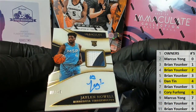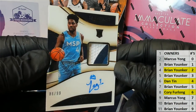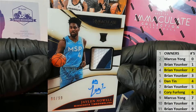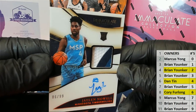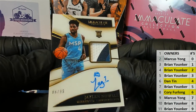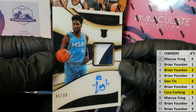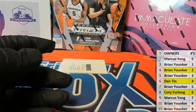Here's our next one. 86 of 99. Jalen Noel. All right. Man, 6 was the hot number in this one, apparently. Very good. And let's see. Jalen Noel at 6. And that's Corey F. coming out to you. Corey F. 3 color.